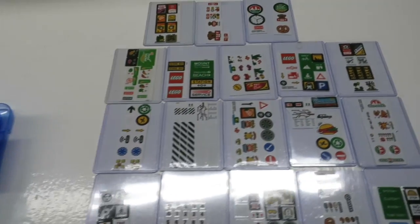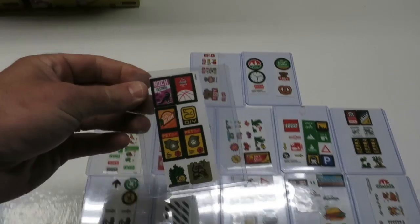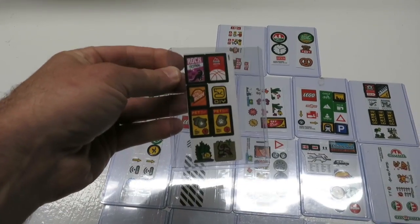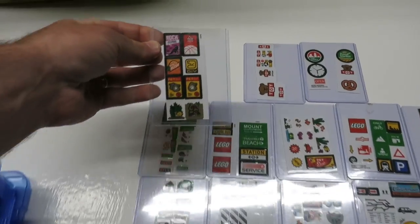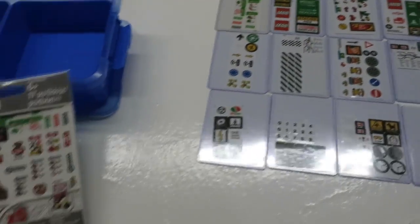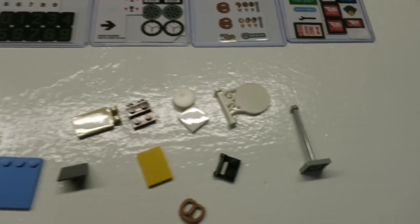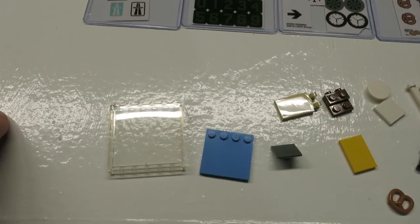And this is what I did. I made 18 separate sticker sheets by cutting it all up. I'll be charging $1 for these at Brick Worlds. So a $6 package right away goes to 18 with just this, and then there's some pieces. It's about $1 worth of pieces, I believe.